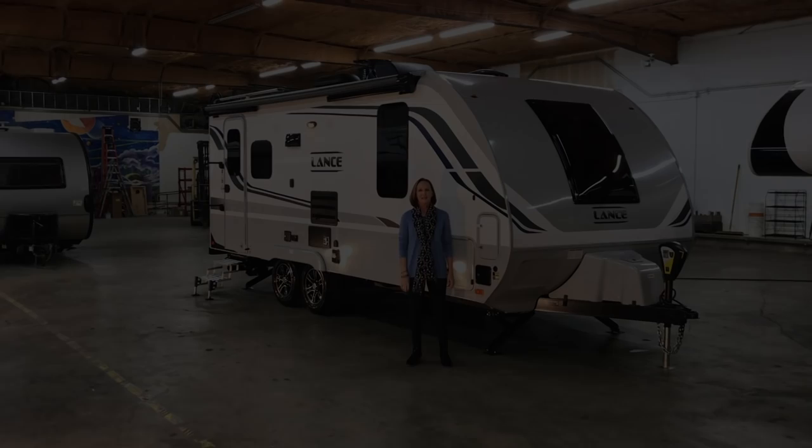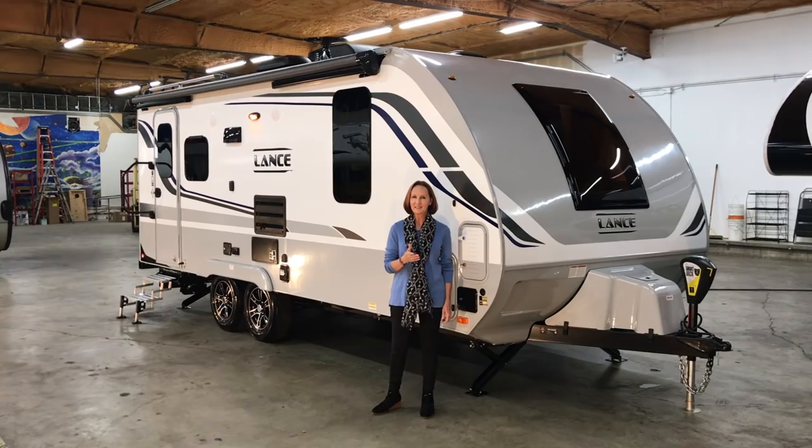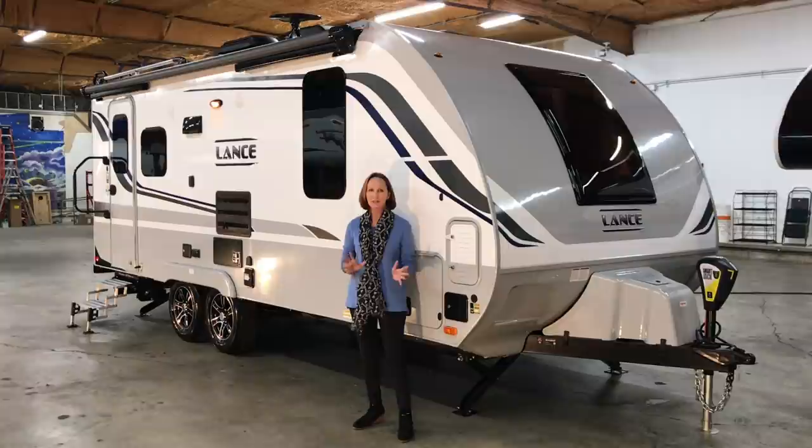So I hope you've enjoyed seeing some of the features on this Lance 2020-1995. Their mid-year changes really gave this a fresh look.